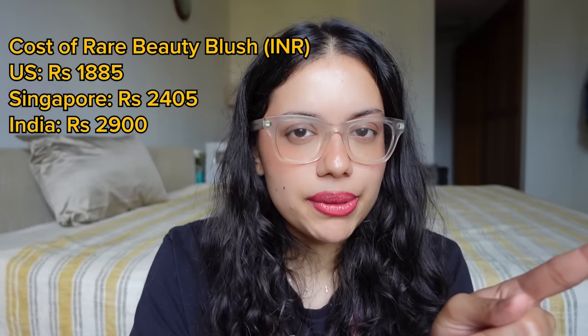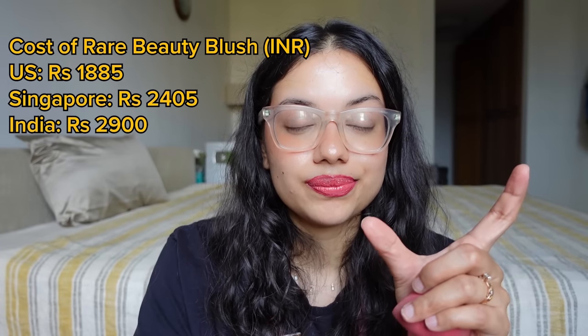But overall, I get the hype around Rare Beauty blushes. They're extremely pigmented. They might seem very expensive, and it's cheapest in the US. I know it seems very, very expensive. Who will spend 3,000 rupees on a blush? But I feel like it's really worth your money. If you're able to go to the store and swatch and see what color looks best for you, please do that, because this 3,000 rupees is a good investment if you want a good blush, because it will last a very long time.